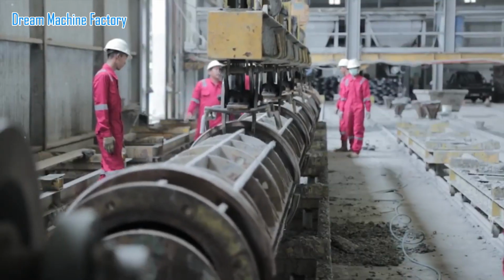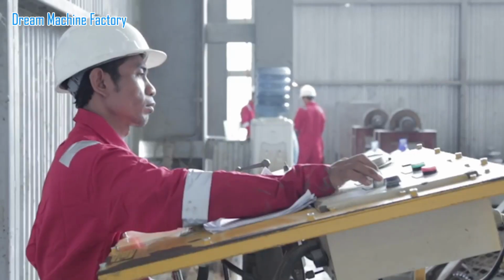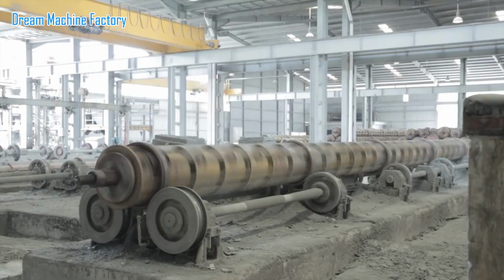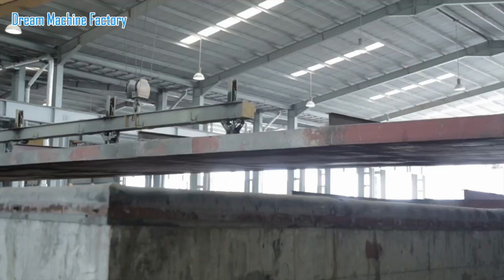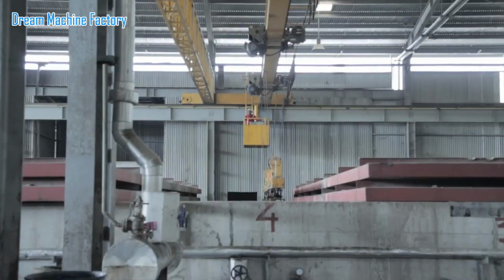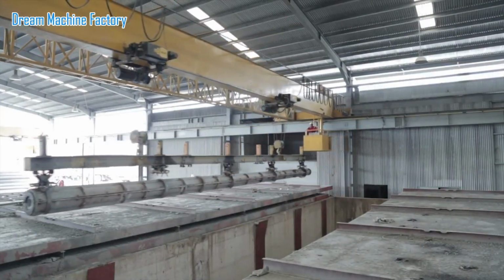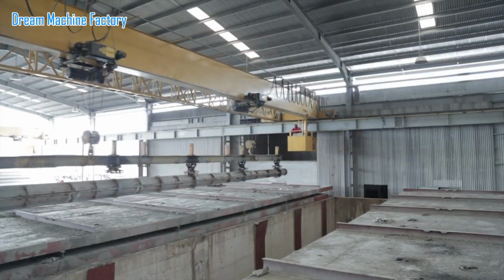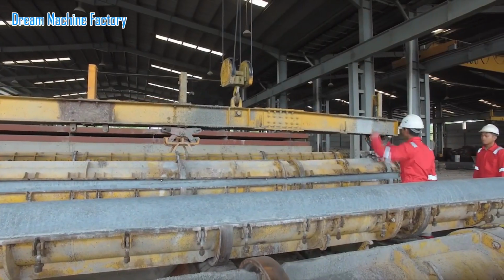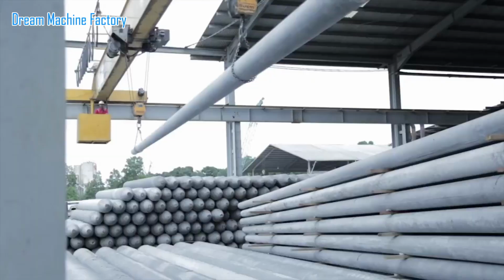After spinning, the pile undergoes steam curing to accelerate the hardening process and achieve the required strength in a shorter time. Once curing is complete, the pile is demolded and moved to the finishing and storage area. Spun piles are widely used in foundation works, especially in challenging soil conditions, due to their strength, uniformity, and precision. Quality control is strictly maintained throughout each stage to ensure compliance with structural standards.